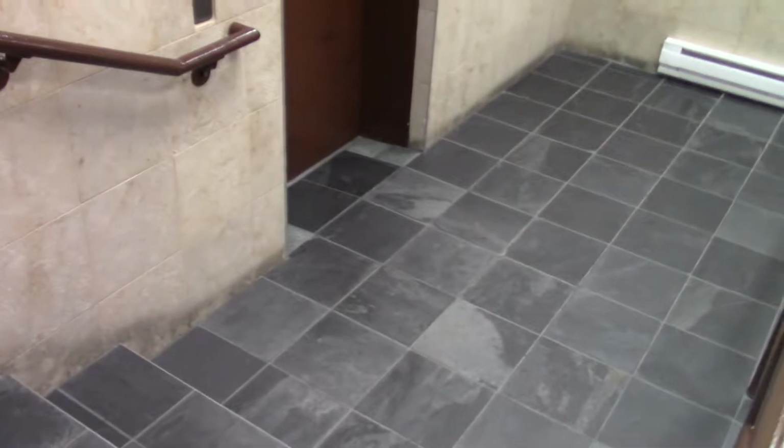And this, we're going to take a ride in our elevator. Now interesting how this is laid out, because the elevator is right there, you can either walk down the stairs or down this handicap ramp to get to it. This is how we'll go down the handicap ramp.